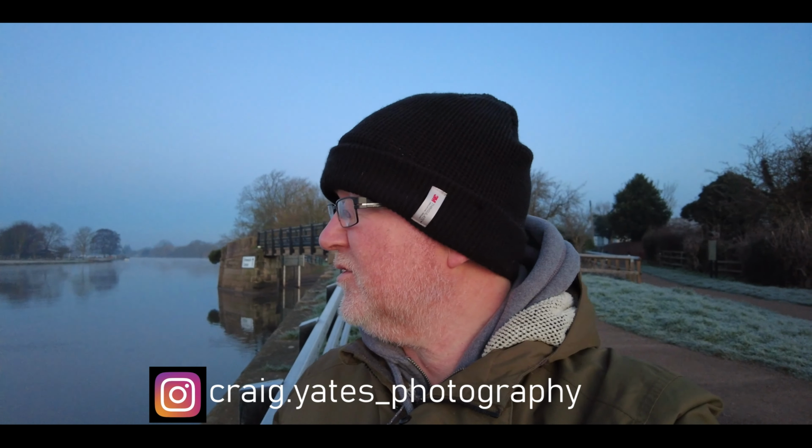I'd planned to drive to the coast this morning, and there was the threat of fog and mist, so I decided to come local for a change. And we've got little bits of mist hanging on the river. The sun's not up yet, so not as much fog and mist as we thought.